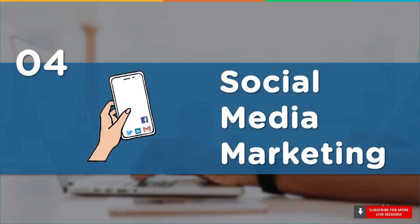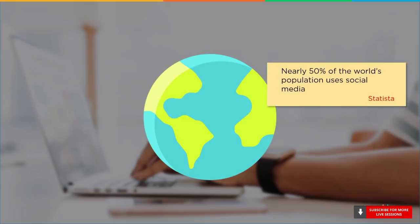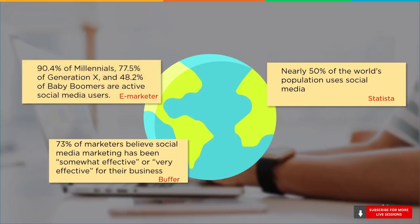Now back to number 4, social media marketing. Before we go in, let's have a look at some stats. According to Statista, nearly 50% of the world's population uses social media. 73% of marketers believe social media marketing has been somewhat effective or very effective for their business. Lastly, 90.4% of millennials, 77.5% of Generation X, and 48.2% of baby boomers are active social media users.